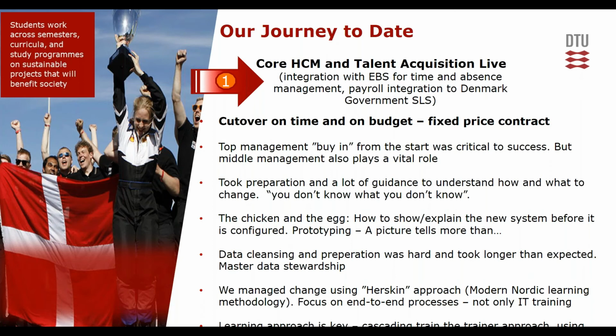We did use a lot of time on preparation, and we needed to understand what to change. This is all about, we didn't know what we actually knew and what we didn't know, and thereby we needed someone like EBusiness to come and present a mirror, looking into the mirror, saying, okay, that's how our organization looks, and what do we need to improve in order to get a better picture? And again, this is about the chicken and the egg, how to explain the system before it is configured, and there we get a lot of help from the fact that the solution is already there. So it's fairly easy.